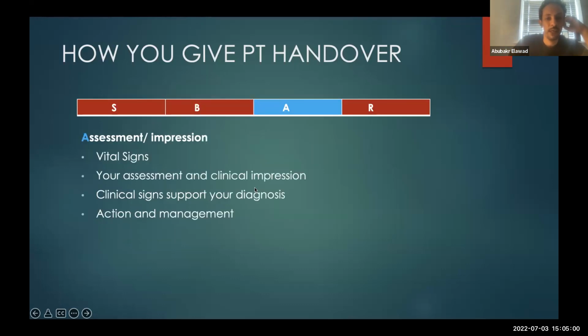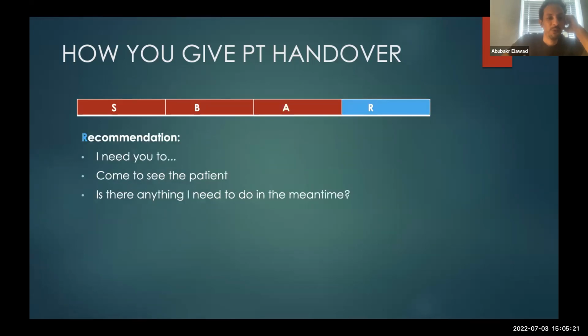And then we'll go for the A, which is the assessment and your impression. So you got the history, you have assessed the patient, you went and you saw the patient, and then what's your impression? What do you think about this patient? And then we'll go to the R, which is the recommendation. So what do you want?